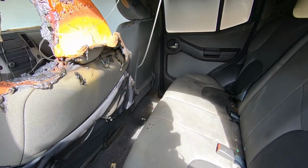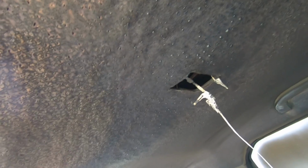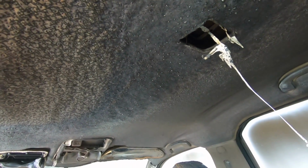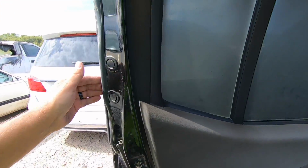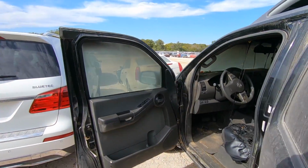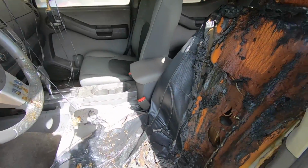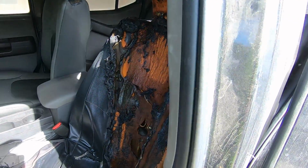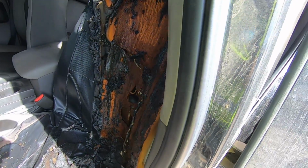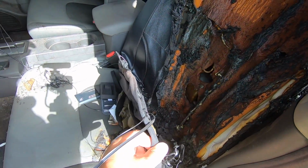What in the heck? Did somebody steal it? Oh, wow. Look at this headliner. Look how crispy that is. My God. I wonder if this is a theft. I bet this is a theft recovery, and somebody set it on fire. Probably doused gasoline or lighter fluid or something on it and lit it up. Wow.